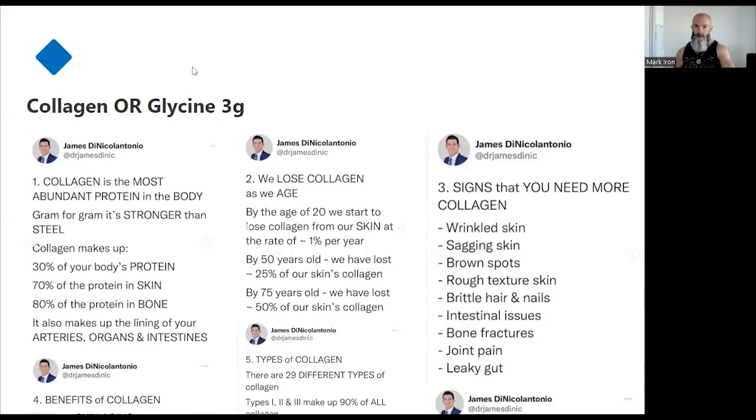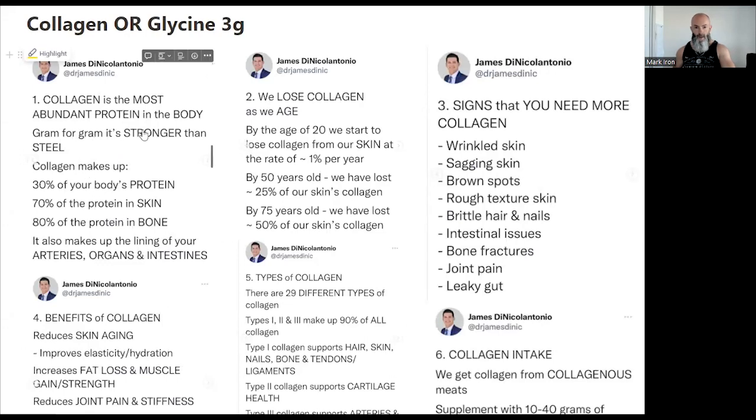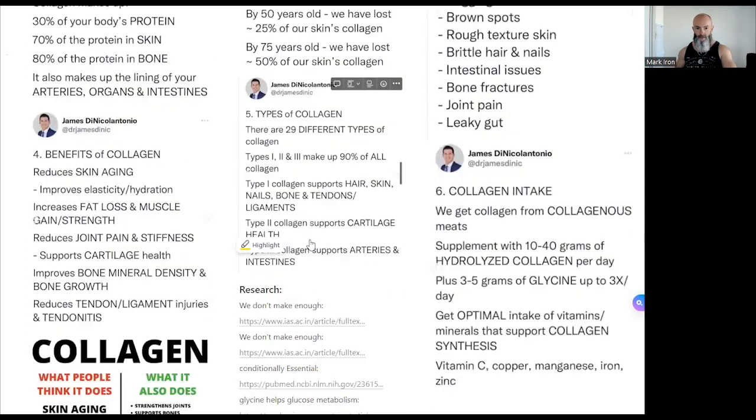Dr. James DiNicolantonio actually wrote a book about this, and I believe, again, it's an unsung hero. Now, collagen is the most abundant protein in your body. So why aren't we getting it? If it's a building material of our body, why aren't we getting this into our body? Because it makes up 30% of our protein, 70% of your skin. So if you want to age without wrinkles, it's absolutely paramount. And 80% of your bone is collagen. And there's 29 different types, and 90% of all those types are type 1, 2, and 3.